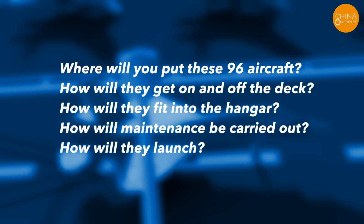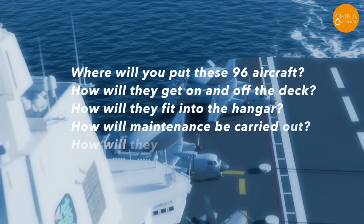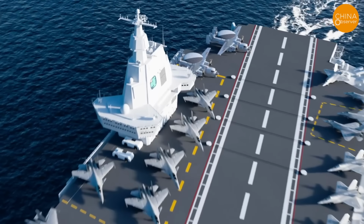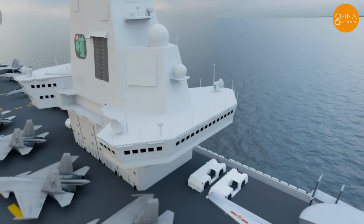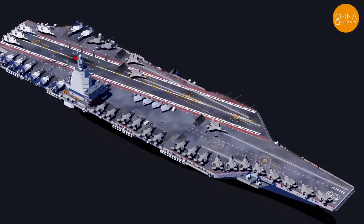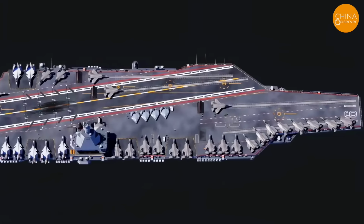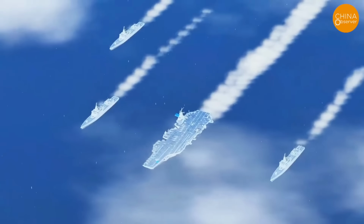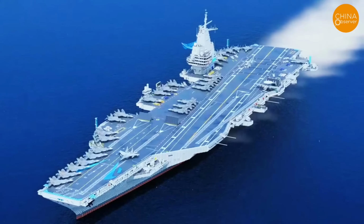How will they get on and off the deck? How will they fit into the hangar? How much maintenance will be carried out, and how will they launch? An aircraft carrier is not just a place to park planes, it's a continuously operating, second-by-second scheduling, three-dimensional system. The flight deck acts as an airport runway and cannot simply be piled with aircraft. The hangar deck functions as a maintenance workshop, needing enough space for opening covers, lifting aircraft, and loading missiles.